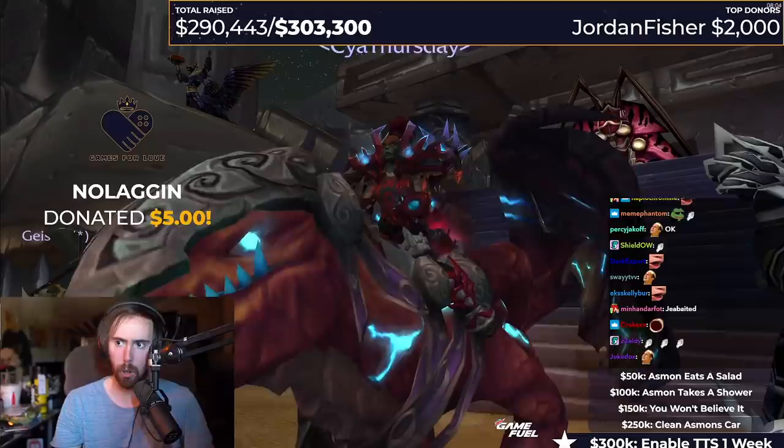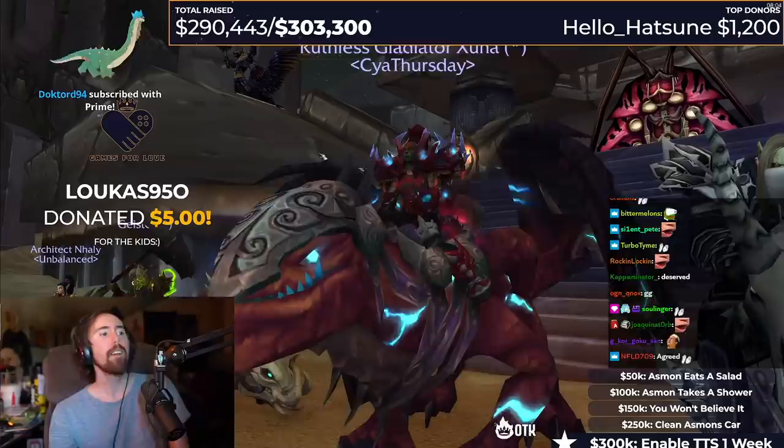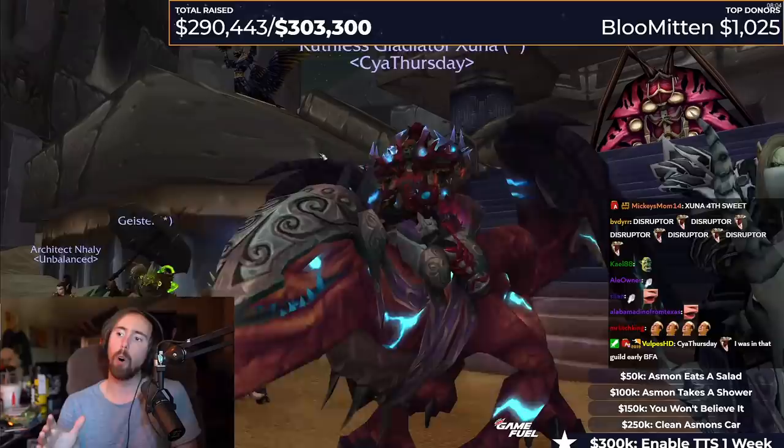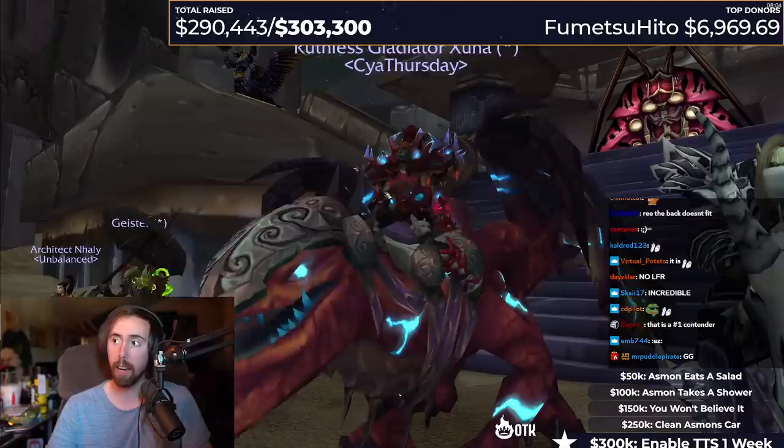This is an incredibly well-designed set. Everything about it fits very, very well. I really like it a lot. I think the mount is incredible. I love it. And overall, I think this is one of the better sets that we've seen in here. And in my opinion, it's the fourth best one. Zuna, great job. I like it a lot. I'm proud of you. Good work.